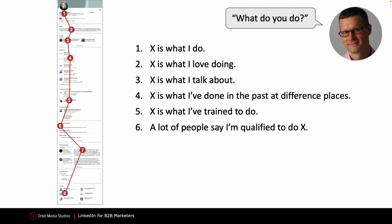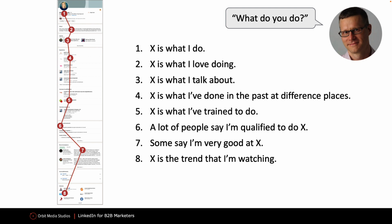A lot of people say that you're qualified to do X. In the recommendations, some say that you're very good at doing X. And finally, in your interests, X is what I'm watching. Do you see how it's all X? It all makes sense. It all fits together and builds that little case.